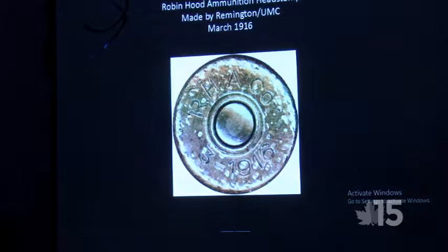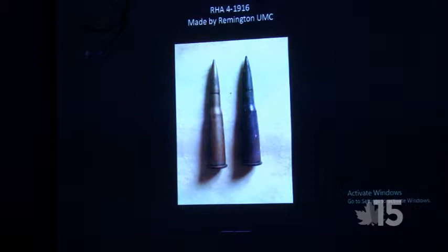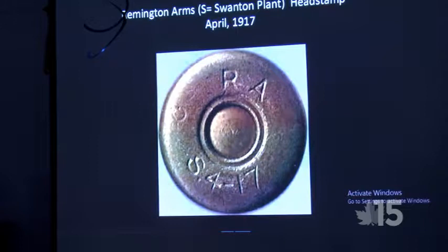And so these are the examples made by Remington UMC. UMC is Union Metallic Cartridge Company. And so this is it. 4/17, April 1917. This was the earliest one when they finally decided to start using Remington Arms. They didn't use UMC, interestingly.